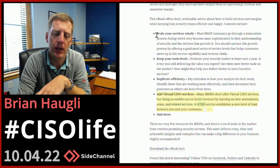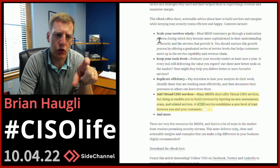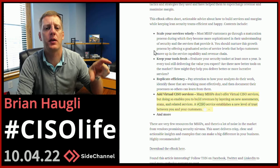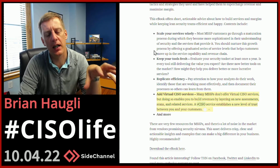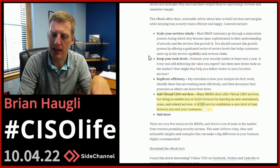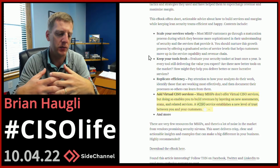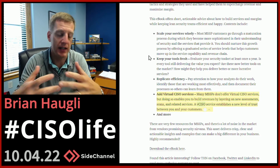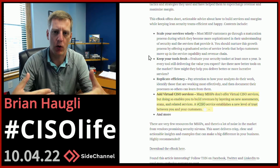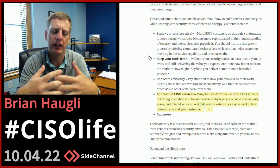Basically, companies are trying to scale their operations correctly, right? So be on the lookout for MSSPs that are kind of fly by night, very, very early. They might have a great idea, but they haven't proved out their processes. And that's very important when you want to have customer satisfaction and a good relationship with your partner, right? So be on the lookout for that.